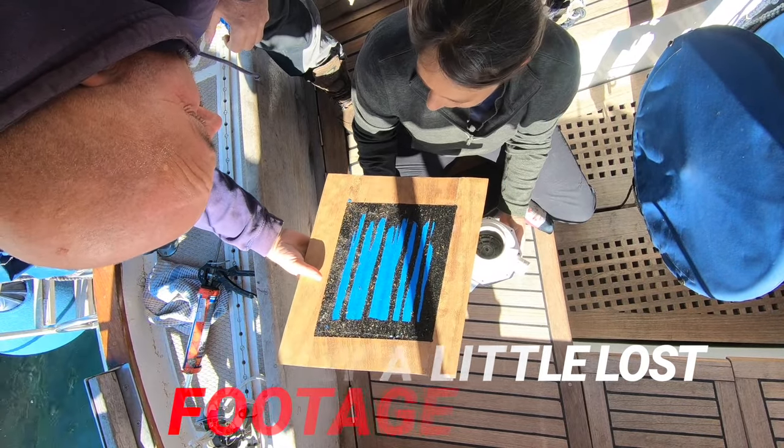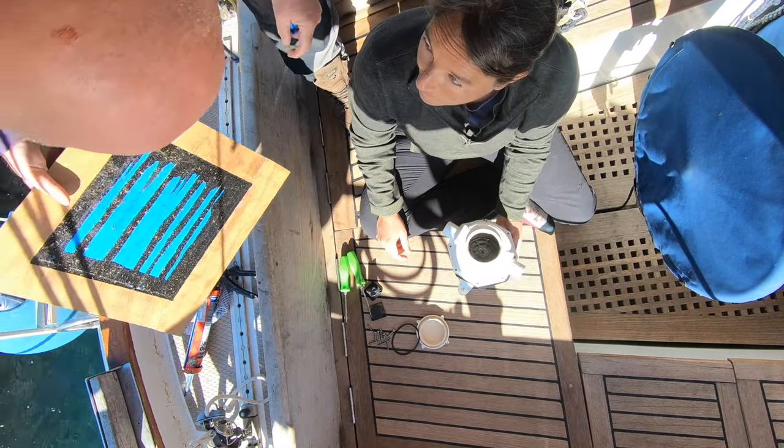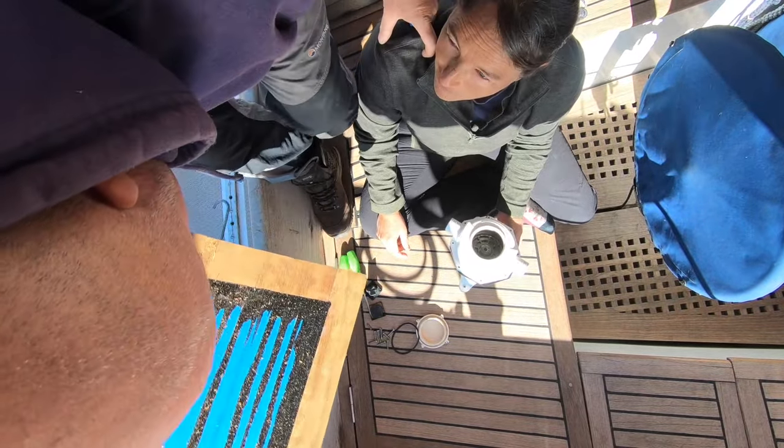I know this is what they're interested in. How did the teak locker come out? Of course they're interested in my toilet pump.